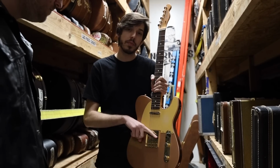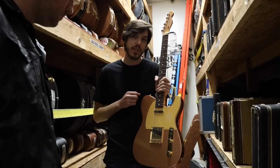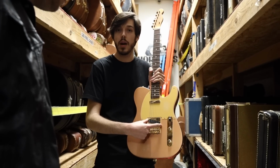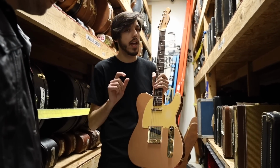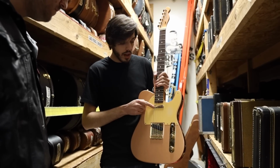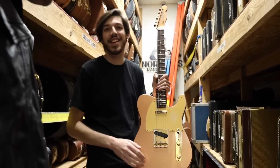What the flat pull piece pickup does is it adds some presence to the guitar and changes the bass response a little bit. In my opinion, it evens out the sound of a bridge pickup on a Tele, because sometimes they can be a little spiky. So I love the flat pull piece pickup. Of course, a gold cover on that neck pickup as well. We're going to come back to that pickguard in a sec because I have a lot to say about that.